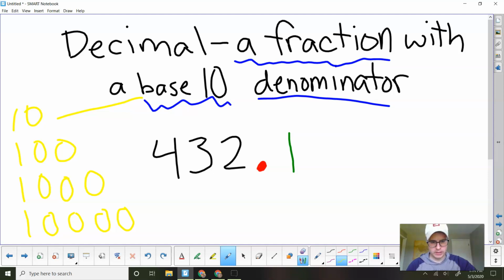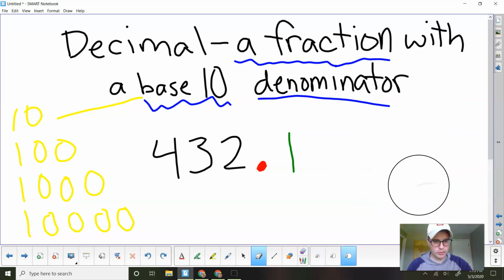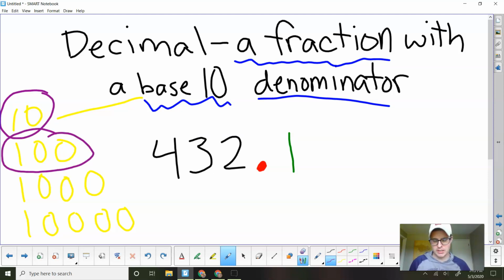Earlier when we learned fractions, there was halves, there was thirds, there was fifths, sixths, sevenths, eighths, ninths, tenths. There was all kinds of different denominators, right? Now that you're working with decimals, there's not. In fact, there's really only two that you need to know for third and fourth grade, and that is 10 and 100. So we're dealing with fractions of tenths today. So every single fraction has the same exact denominator. How nice is that, right?